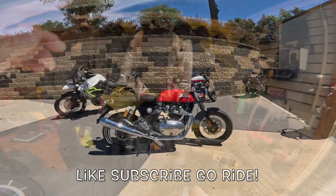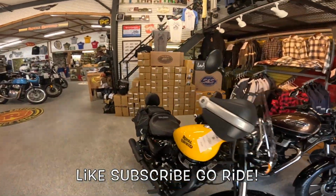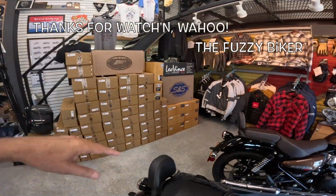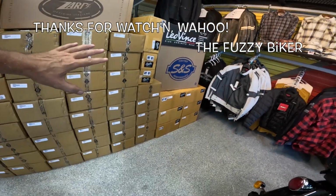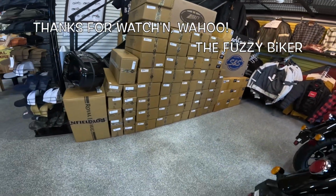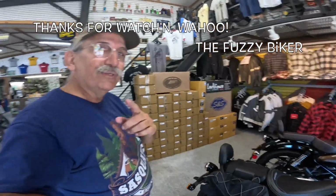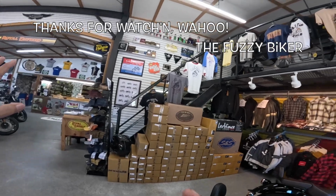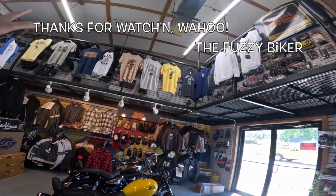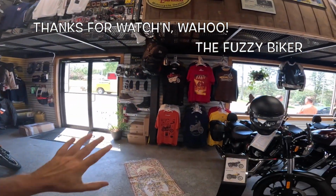Now this is their wall of sound right here. Zard, Leo Vince, SNS, Diablo. I think these are all AEW pipes here. Isn't that just amazing? These are all pipes that you need for your bike. Just a gorgeous selection. Just a little view of the shop here. T-shirts, stuff up there, all kinds of gear, Royal Enfield shirts.